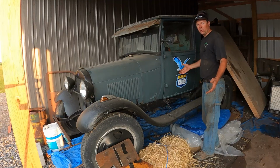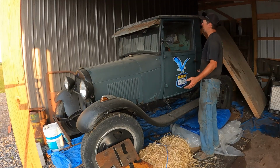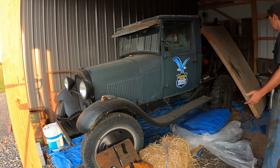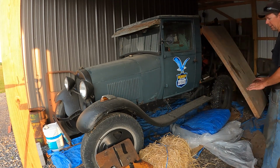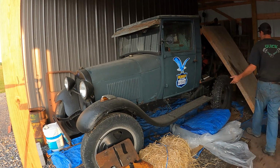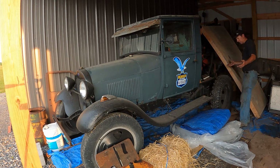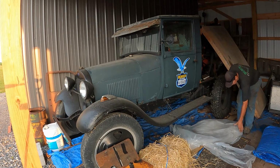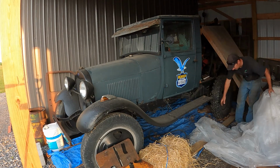All right, well, truth be told, this is my 1929 Ford AA tow truck, and I abandoned it here in the barn, the back of my backyard gas station, and it got completely buried in garbage. I got tarps, I got straw, I've got wood shelves on it. It smells like mice. There's plastic and tarps here everywhere.